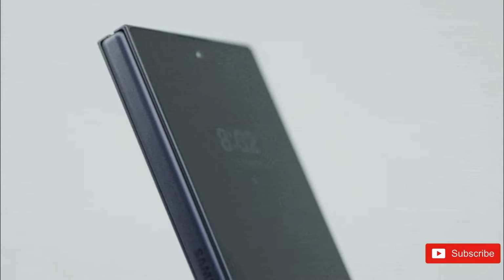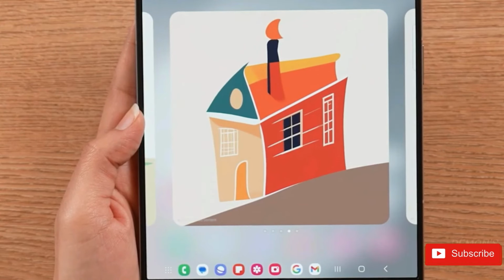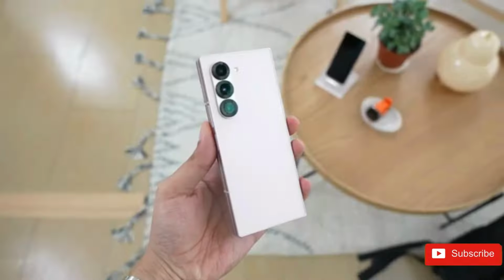And while the new phone sounds wonderful, the phone has been released exclusively in Korea, and it doesn't appear like it's coming to other places. Fingers crossed that Samsung expands availability or at least delivers us a much improved Galaxy Z Fold 7 without the need for a special edition model.